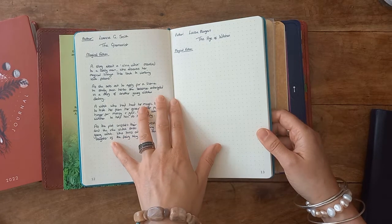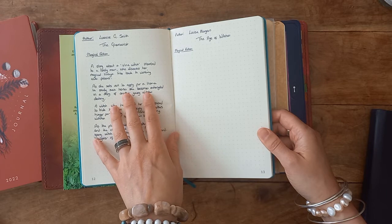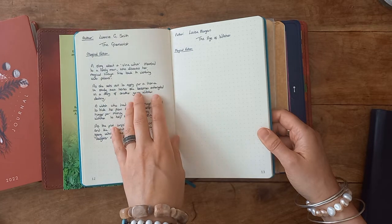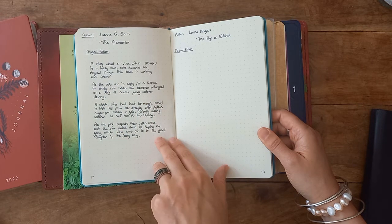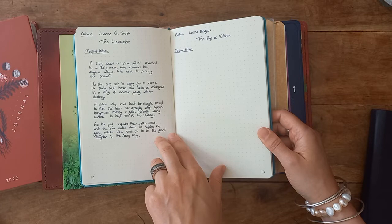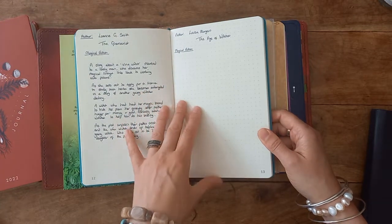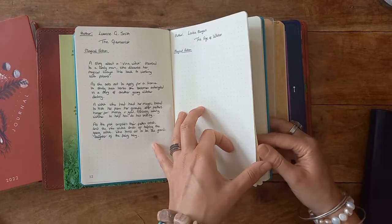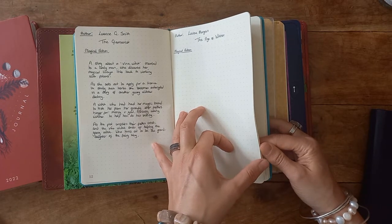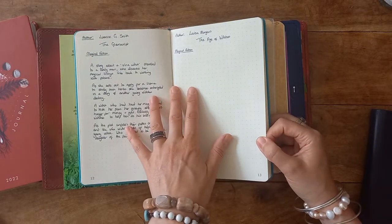I read or listened to The Glamourist by Luanne G. Smith, magical fiction. Really enjoyed that book, actually. So it's about a vine witch that wants to become, I can't remember what type of witch she wants to become, but basically she wants to follow her parents' heritage and become what they were, which is working with poisonous herbs and things. But turns out there's a whole council around that, and you can't just do such things. So that's really interesting, how it kind of intermingles magical workings into the sort of politics we experience today, and boundaries that we have enforced upon us in our own real lives.